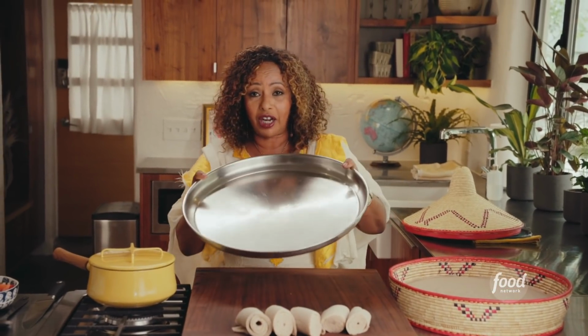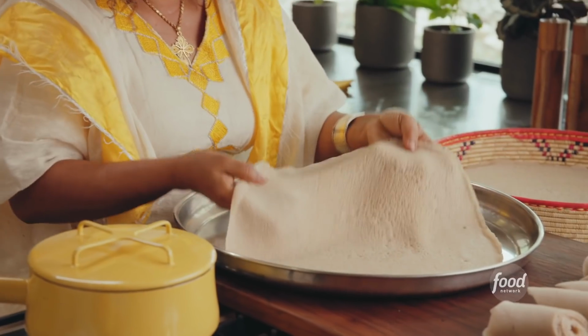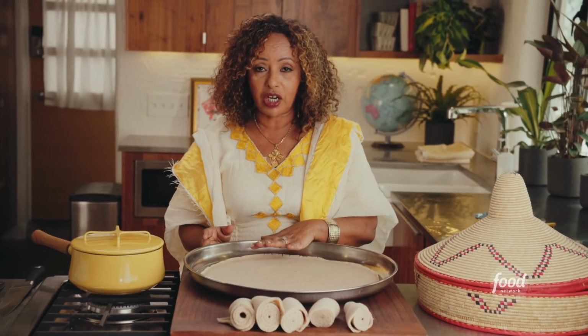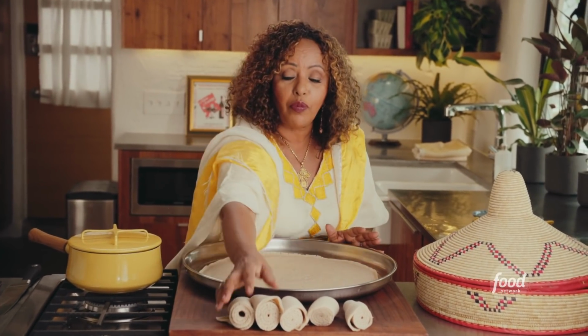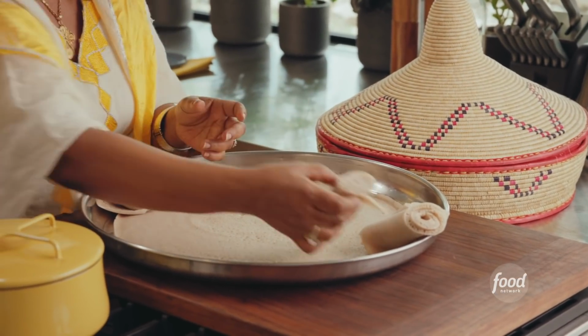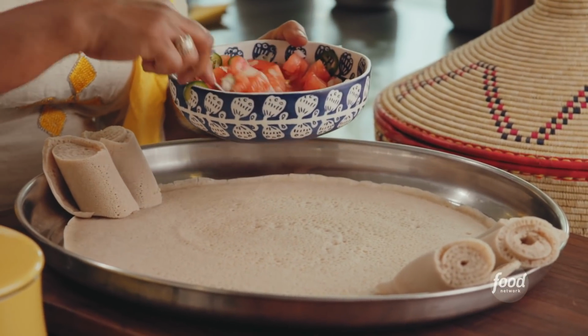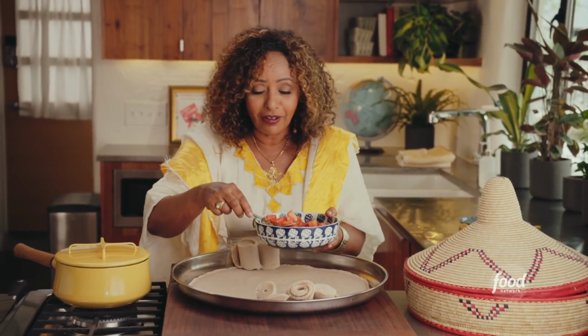And we'll have 1 tray to serve our injera. Since we're gonna share this meal, we're gonna put 1 injera at the bottom, and I'll have a couple of them on this side, a couple of them on this side. The tomato salad also on your injera. I love the injera, actually. I'm hungry now. Just looking at it, you know.